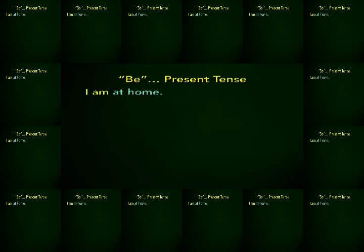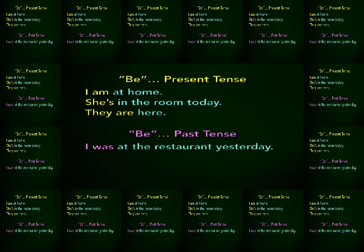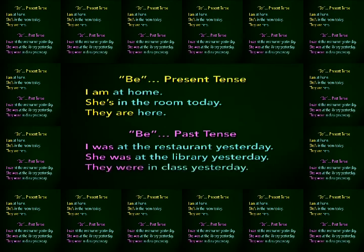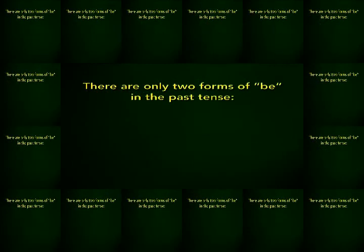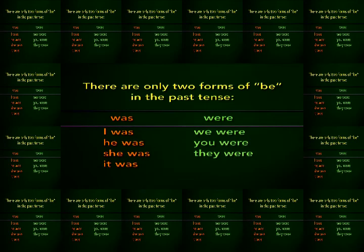Three forms of the present be verb: am, is, and are. Now look at this graphic. Be, present tense: I'm at home, she's in the room today, they are here. Be, past tense: I was at the restaurant yesterday, she was at the library yesterday, they were in class yesterday. There are only two forms of be in the past tense, was and were. So, I, he, she, it was; we, you, and they were.